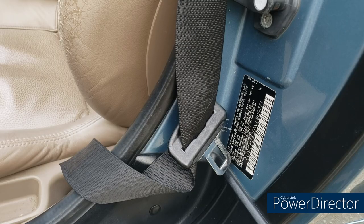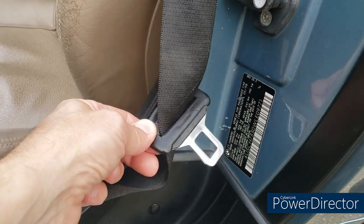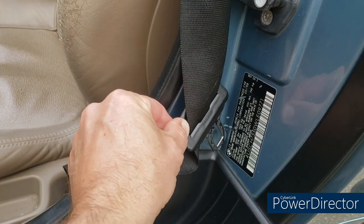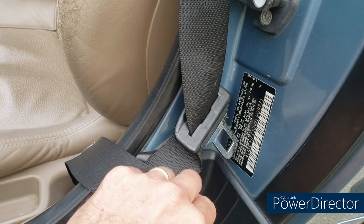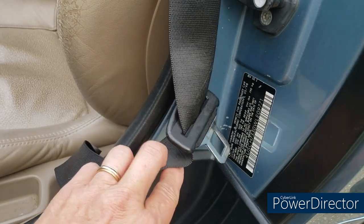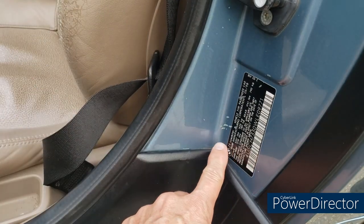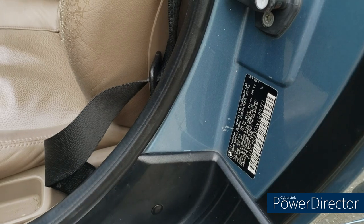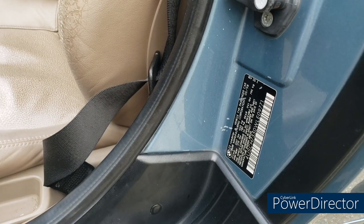So here's what's been happening with mine. You can kind of see what'll happen is it'll retract just enough to get stuck in here. I won't be paying enough attention, and I'll go ahead and close the door on this. Now, it doesn't really cause too much damage, but it makes these marks in the paint, which I don't really need. So we're going to try and fix that.